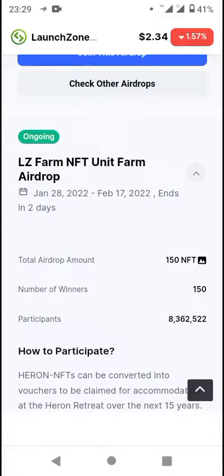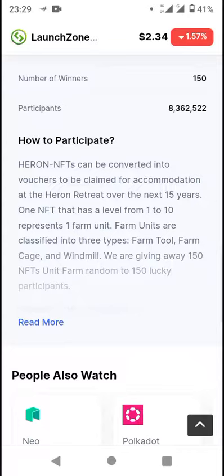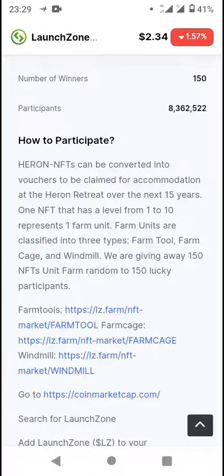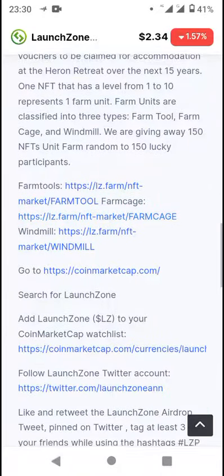The airdrop is going to be ending by February 17th, as of recording. 150 NFTs are to be given away to 150 lucky winners. The NFTs can be converted into vouchers to be claimed for accommodation at the retreat over the next 15 years. One NFT that has a level from 1 to 10 represents one farm unit.